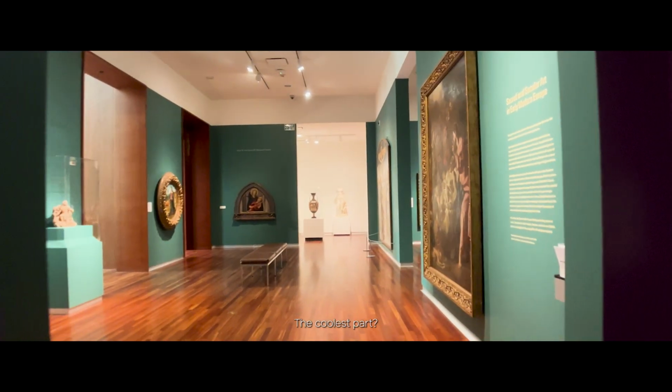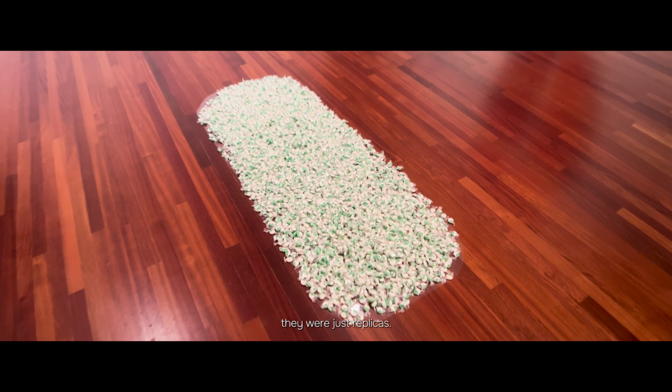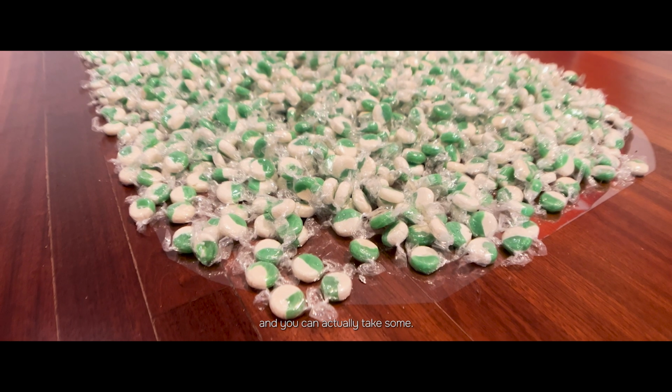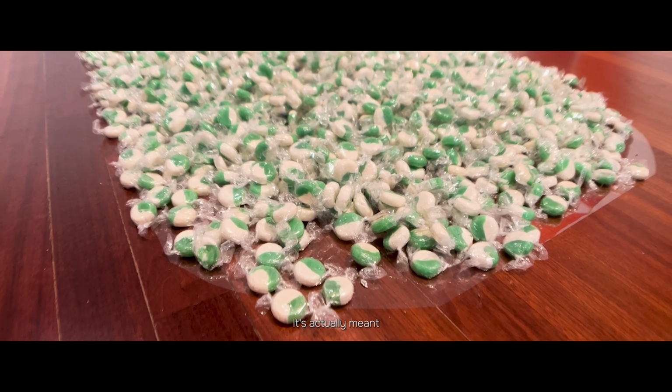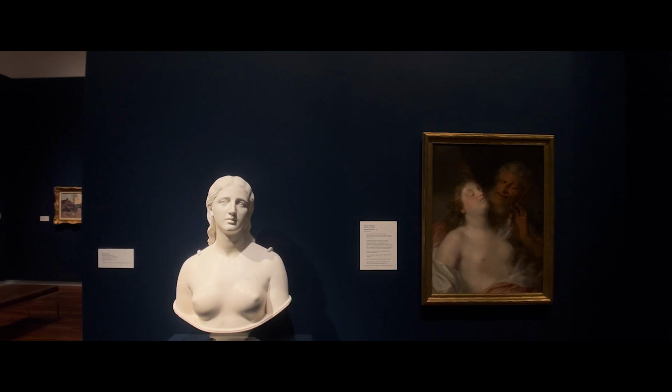The coolest part? These candies. I actually thought they were just replicas, but this one's wild. It's real candy, and you can actually take some. It's actually meant to symbolize loss and eternity. Cool, right?